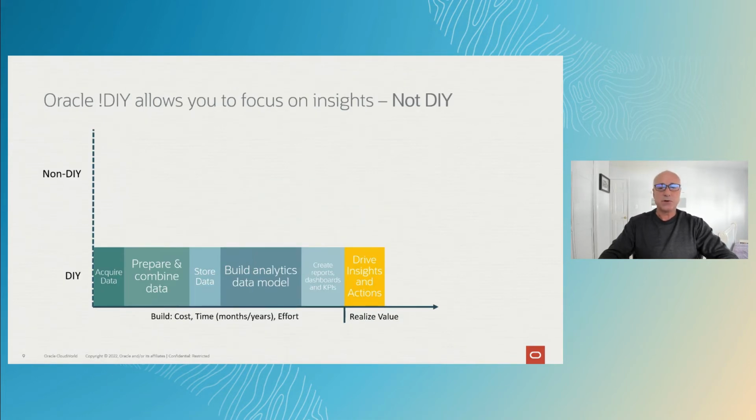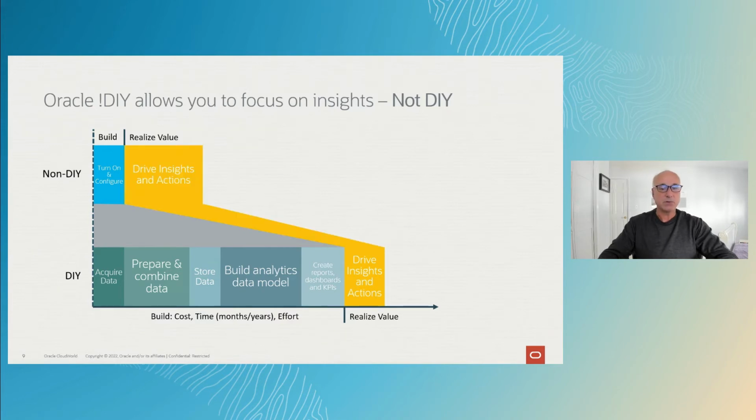Oracle's approach to this journey, though, allows you to focus on realizing value and providing business insight as quickly and efficiently as possible. Our approach eliminates the entire build process and replaces it with an accelerator that provides a turn-on and configure experience for your E-Business Suite and Fusion Applications Analytics. This approach shrinks the build time to a fraction of the DIY approach.